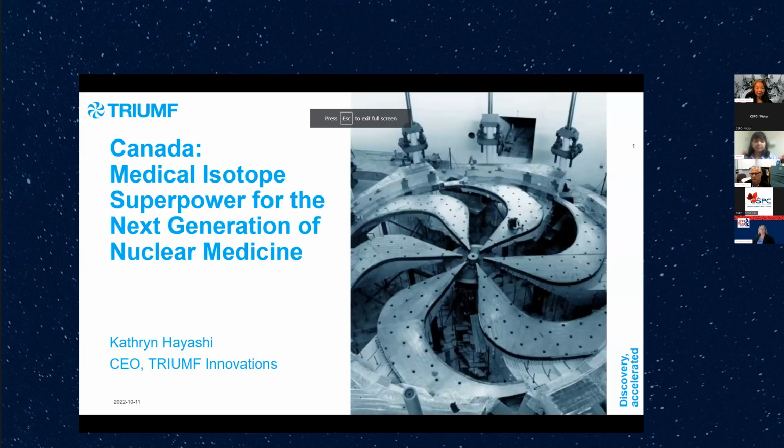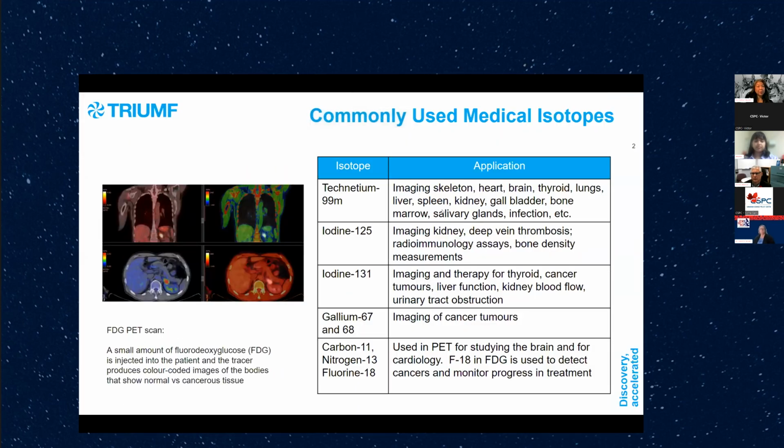We do a lot of experiments where we look for the missing dark matter in the universe and try to figure out what happens when neutron stars collide. But we also do a lot of work with medical isotopes, and that's what I'm here to talk to you today about. Can I have the title slide, please? Our opportunity to become a medical isotope superpower for the next generation of medicine.